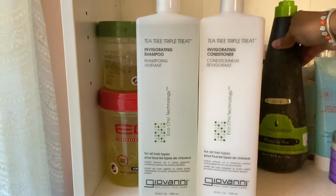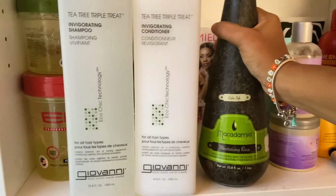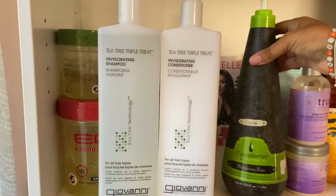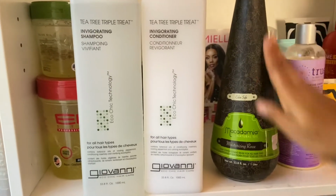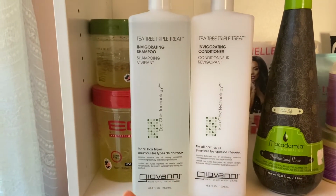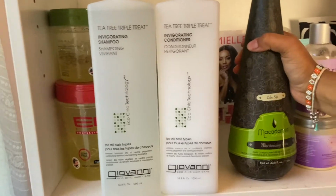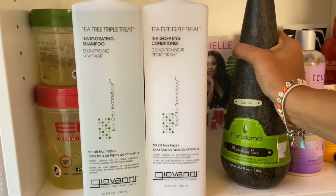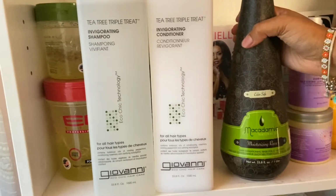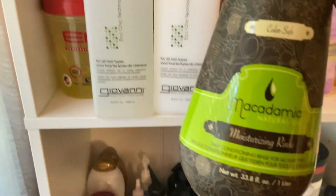And next, this beauty right here, the Macadamia moisturizing rinse. I've needed more conditioners, so I haven't used this yet either, but I'm definitely going to. Y'all will see a video on that, so stay tuned for this too, the Giovanni. I'm gonna do a wash day on this, and I'm gonna do a wash day with this as well. But this is the Macadamia moisturizing rinse. I got this for $14.99 at Marshalls as well, and this is also one liter for $14.99.